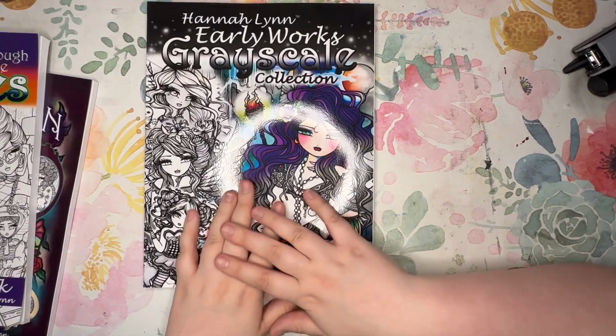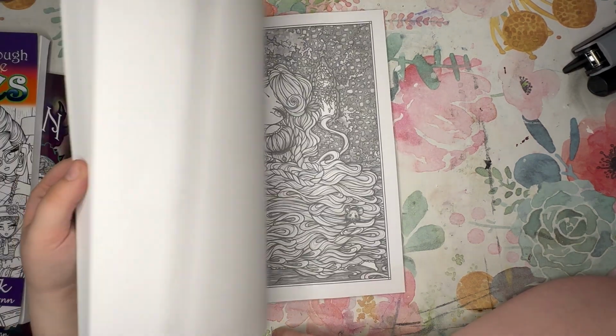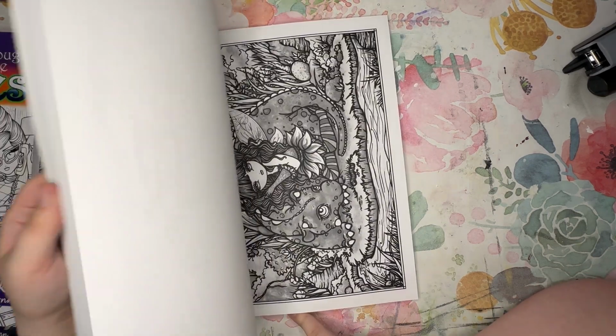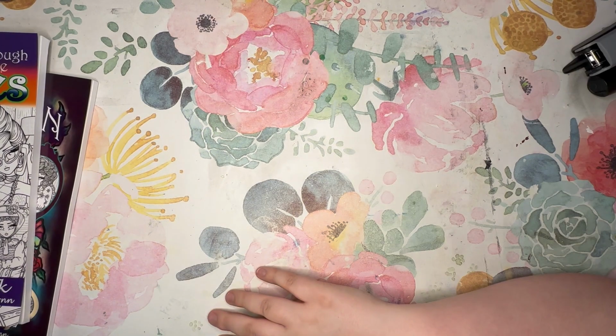Then I have Hannah Lynn's early works grayscale. This is some of her grayscale work that she's done. I'm not 100% sure how I colored this one, to be honest, because I don't really color grayscale, so I'm not 100% sure why I bought it. But I'm going to try it out and see what goes on with it.